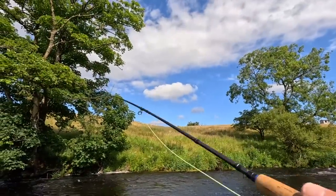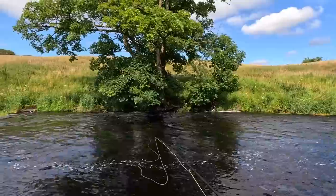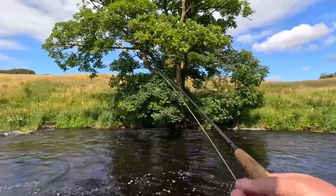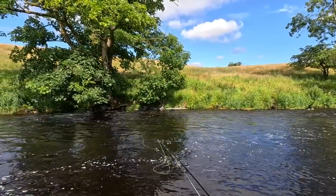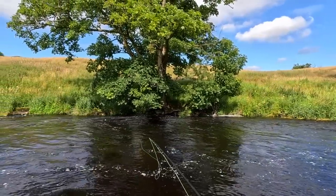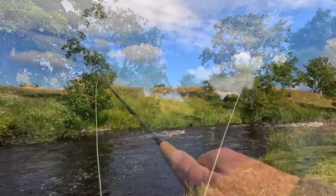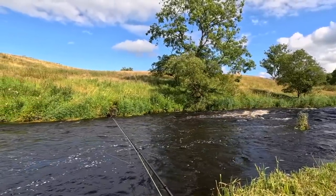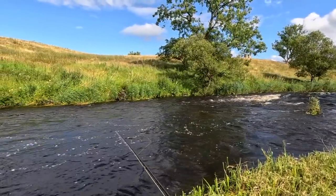Oh, that was a nice fish. Oh dear. Seen it come up and take the fly. Looked a nice brownie as well. Try to see if there's another one there. Well, that wee fish there just was lifting off, it took.